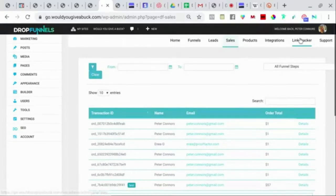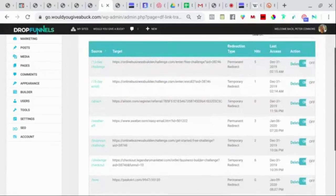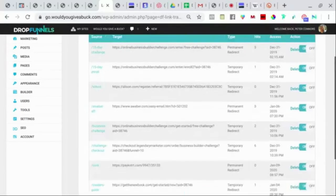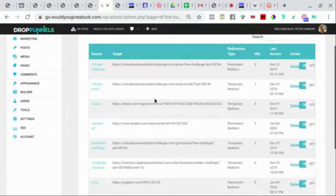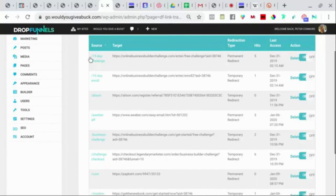There's also link tracking, and this is all in DropFunnels. So what I've done is I've actually canceled my subscription to ClickFunnels, ClickMagick, and Bluehost. And I'll show you why Bluehost in just a second, because I mentioned WordPress. So here's my link tracker, which I haven't transferred all of them over here yet, but this is all of my affiliate links. I can put all my affiliate links in here, and then I have complete control of everything in one place.